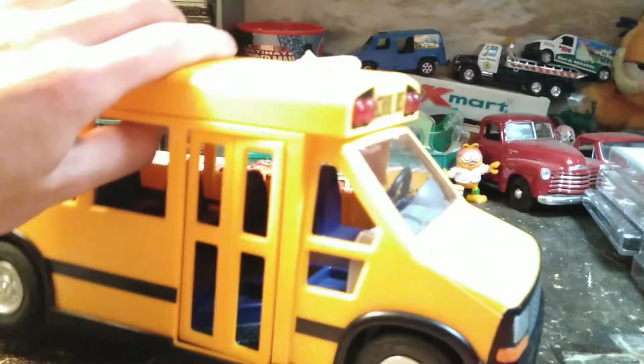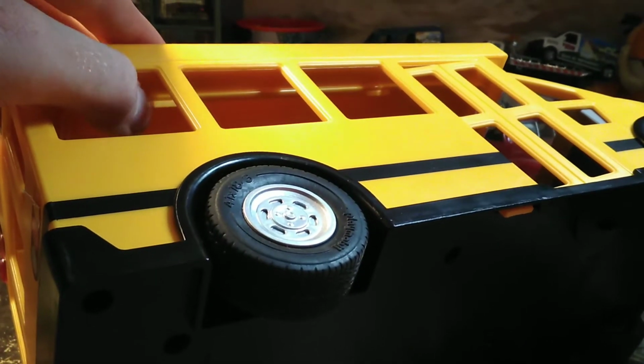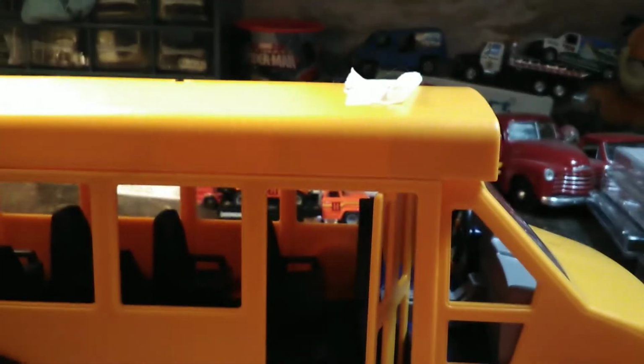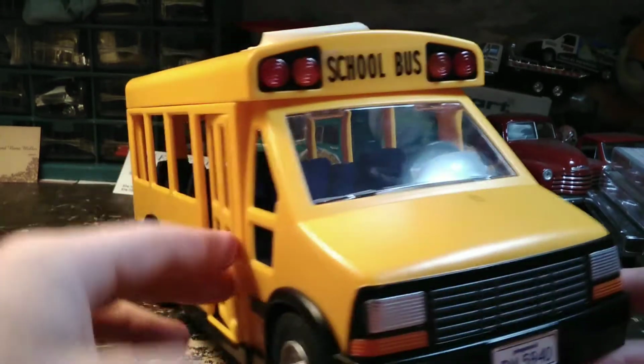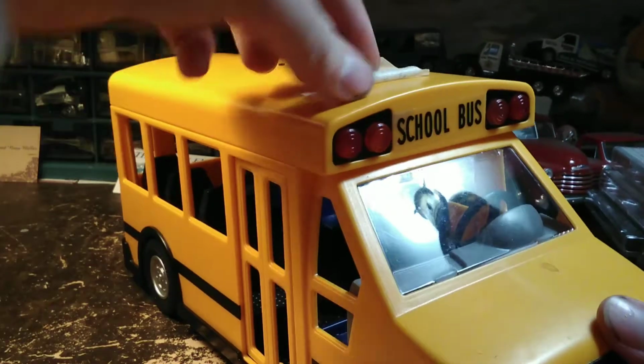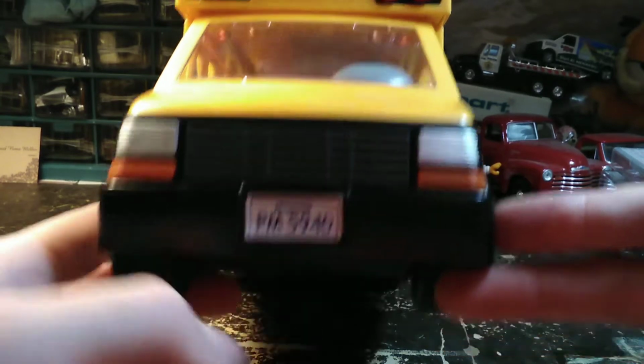Now this one, I should have taken it apart and seen if it worked before the video. This top, I don't know if you can see the tabs there by my thumb, but this top snaps off of here, and then there's a battery gasket up there, and then there's a little tiny button on the top, and I assume that these lights intermittently flash back and forth. I don't know if it works, but it was $1, so I'm not going to hold my breath that it does work. But it says Playmobil 5940.